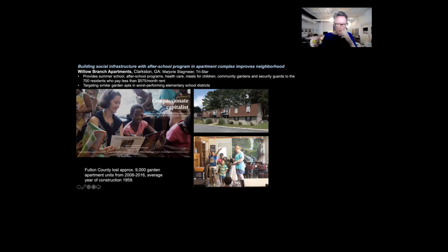These are not lovely places by design. Any designer is going to think that. A lot of times they have mold issues. They're not healthy places, but these are the housing of last resort, and they're aging out, and we need them to be preserved desperately. And so Margie now has started a nonprofit that targets the worst performing elementary schools, buys the garden apartments, and is now offering healthcare, putting in community gardens. And she's had a few people actually graduate to be able to get a down payment to buy a house. So a lot of really great results from one little after school program going into a unit.